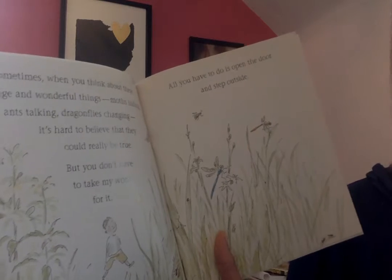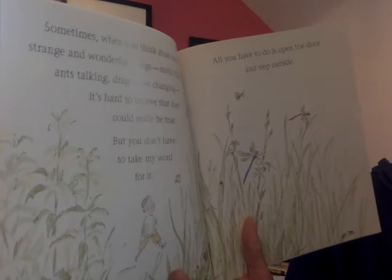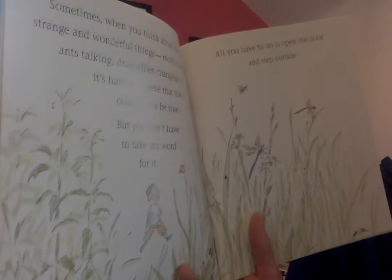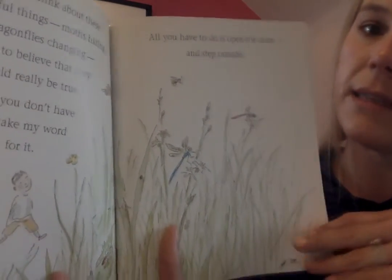Sometimes when you think about these strange and wonderful things, moths hiding, ants talking, dragonflies changing, it's hard to believe that they could really be true. But you don't have to take my word for it. All you have to do is open the door and step outside.